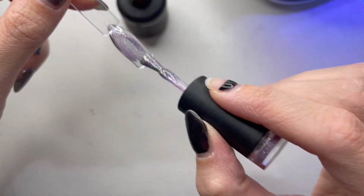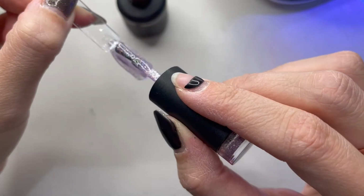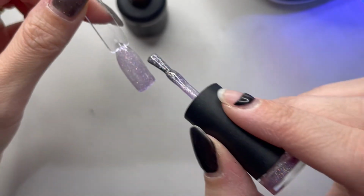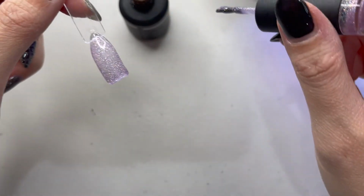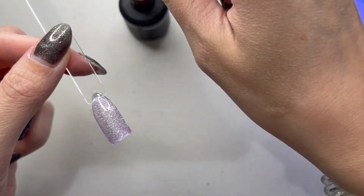Such a pretty purple. This one looks pretty over top of things or by itself. It's so beautiful in the sunshine. Look at that. Oh, gorgeous.